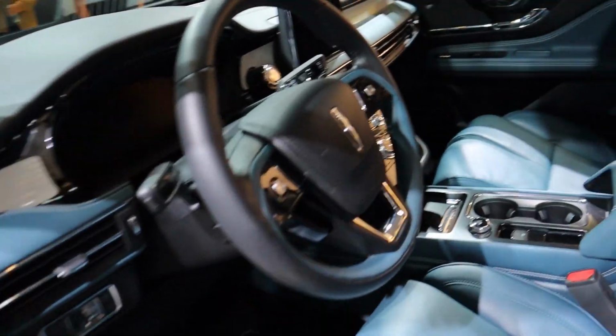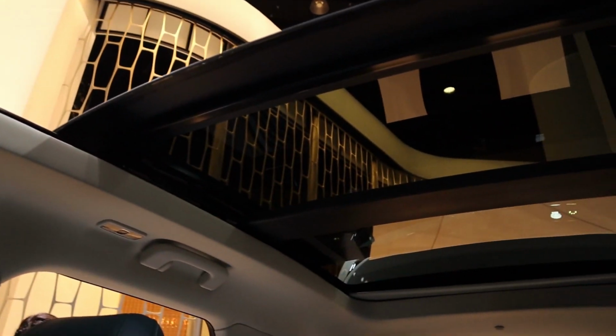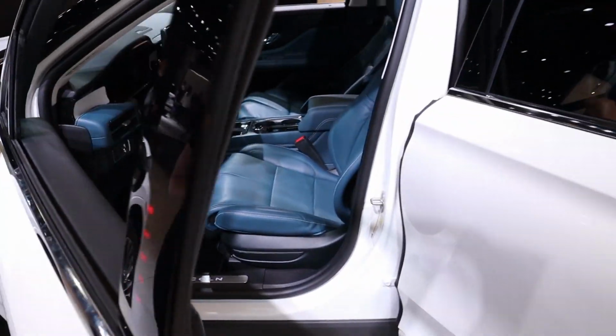Cadillac has been struggling with that, and we'll see some of the Cadillac vehicles in the next few clips. But I really like the interior of the Lincoln. I think they're stepping in the right direction. They're not just a transplant of Ford products, but I think they're making it more luxurious, and I like where they're going with it. And the Corsair is definitely an example of that.